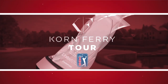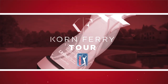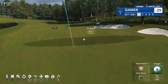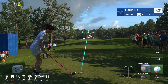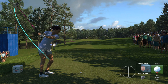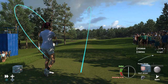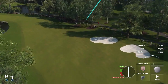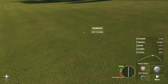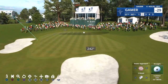We now come to the final par 5 of the day, the picturesque 577-yard 15th dogleg left with a second shot over water. This hole is not for the faint of heart. Be a wonderful Saturday of golf here, and this, another fine tee shot.